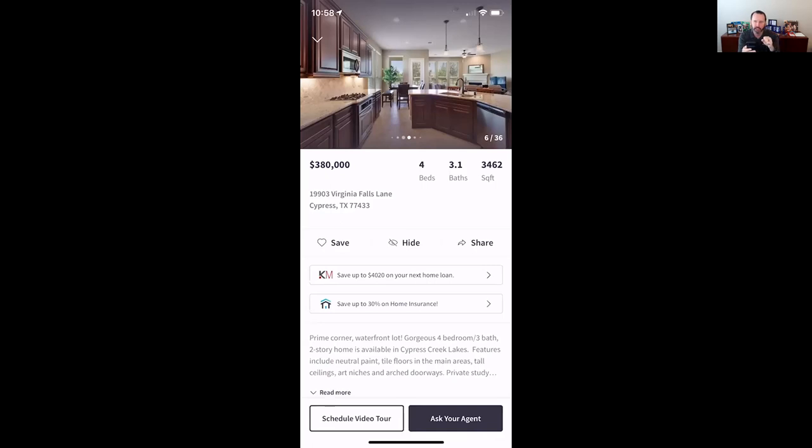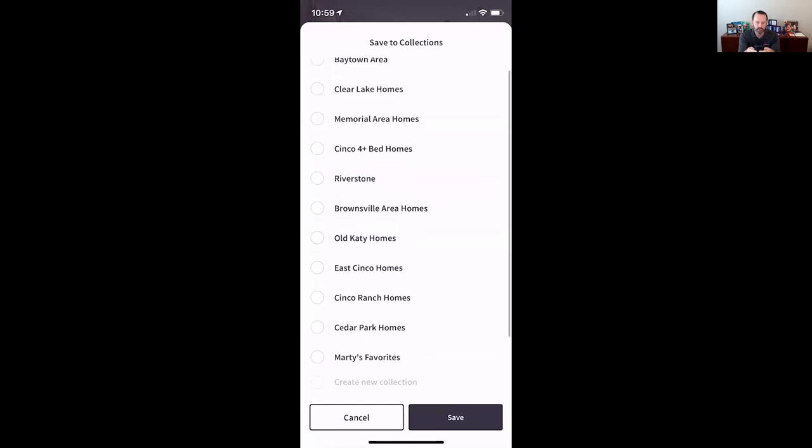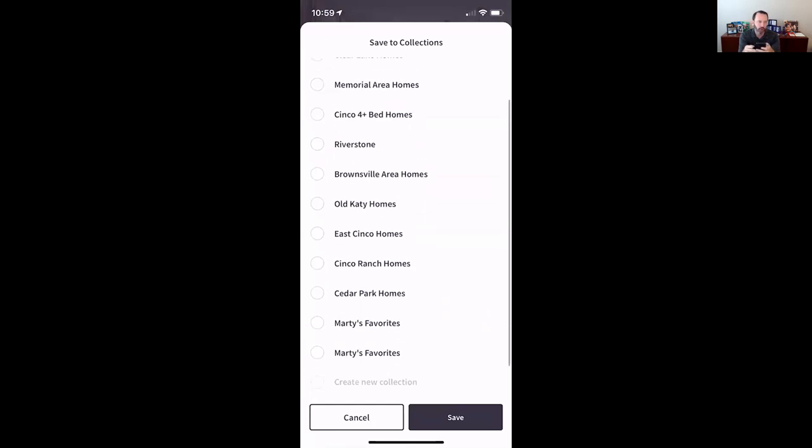If this is a property that I'm like, yep, this is a keeper, this is one I might be interested in, this is one I might want to schedule a tour, I can click on save, and it's going to say, okay, great, where do you want to save this property? Now, by default, you should have one collection that says first name favorites. So Marty's favorites, Diana's favorites, Michael's favorites. I can, if I want to, save all the properties I'm interested in just to that same collection.